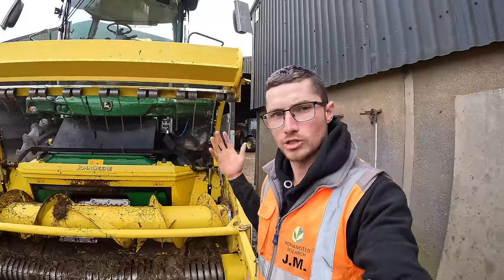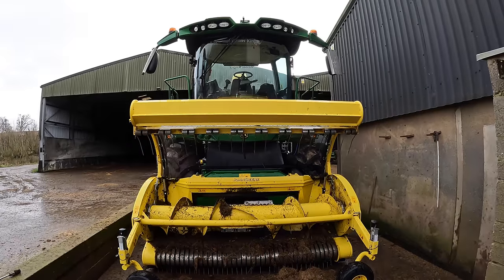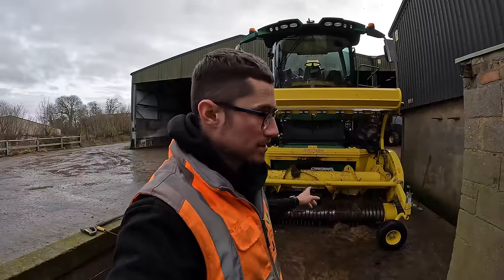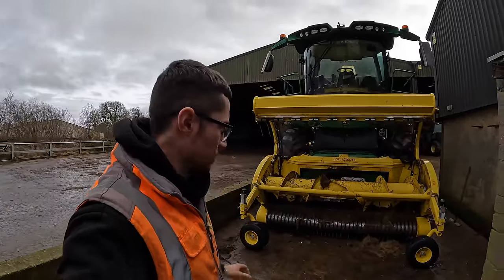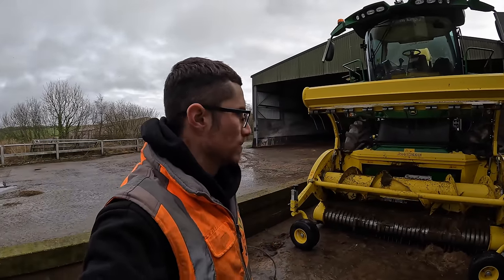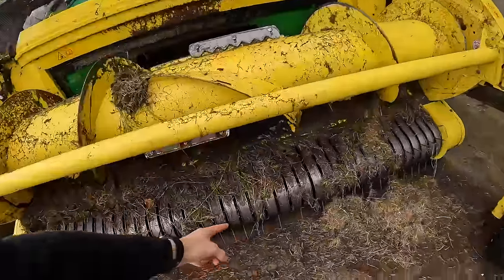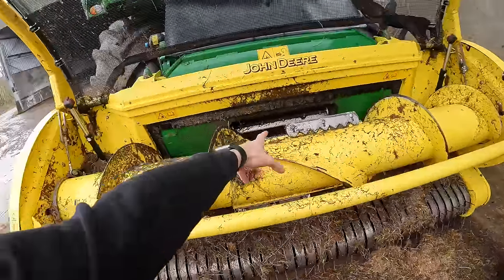Now I know there are some people that watch these videos who are not from the farming world, so I'll just explain what this machine does for us. So this is a self-propelled forage harvester. What we use this for is collecting our grass and putting it in the clamp for silaging to feed the cows over the winter. So we cut the grass with tractors and mowers, make it into a nice big row using a rake. And then this machine comes along, these tines are turning, sort of flick it up into the throat here.